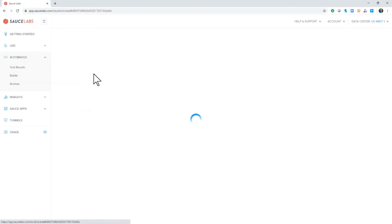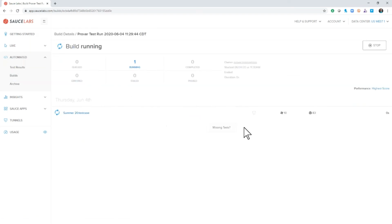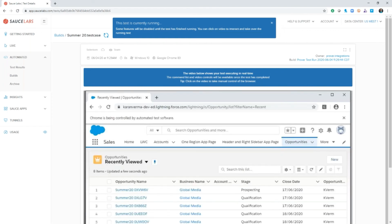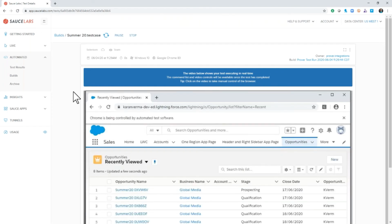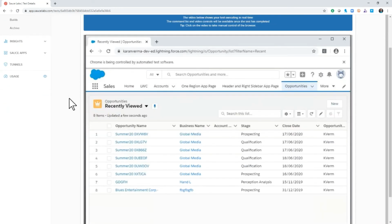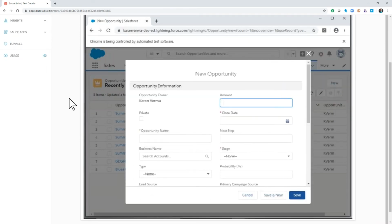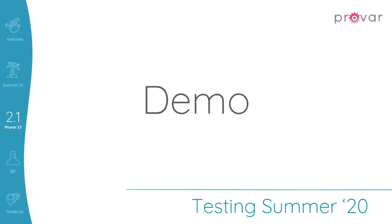If we click on that build, we can see the test cases that are being run, along with the operating system that we've targeted and the latest version of Chrome here as well. Furthermore, if I click on the Summer 20 test case, we can actually see it executing inside of Sauce Labs. So here it is just beginning. It's on the opportunities page. From here, it's going to click that new button just like we did in the test case, and it'll begin filling out the fields in Sauce Labs. So I'll let that run.